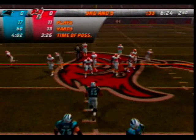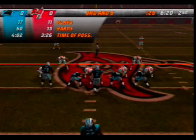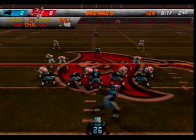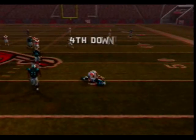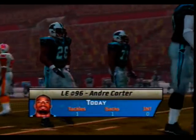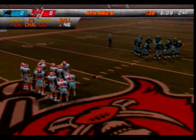Ball on their own 46. Ball on the 46-yard line. The Bucs come out in a nickel package. One back, looking upfield. They'll go with a play fake. The veteran slips in there and gets the sack. Hey, you still got to give him a lot of respect. His moves haven't diminished that much, and he still makes impact plays.